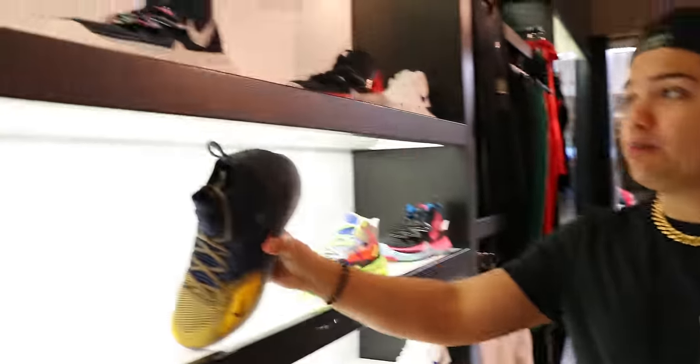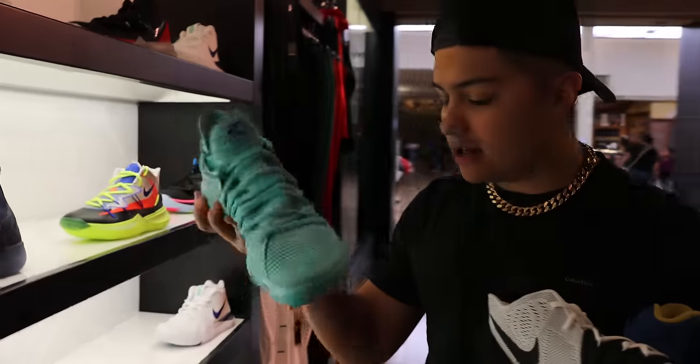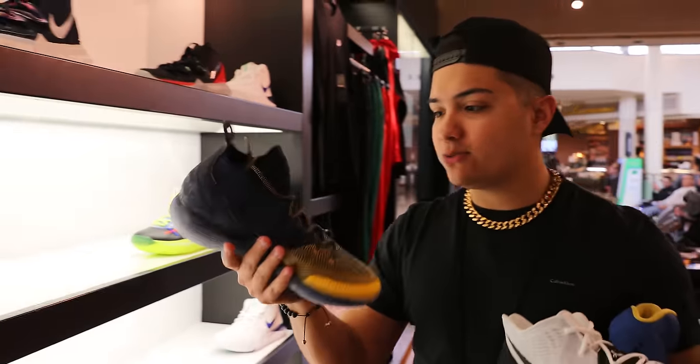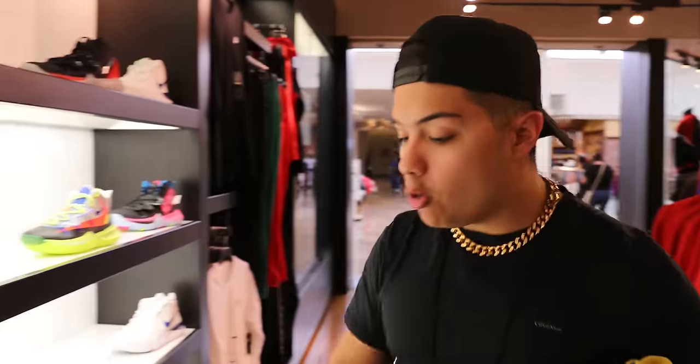We get the KDs, bro. The brand new Kevin Durants. Oh, this one's the older model, but this color kind of pops, honestly. But honestly, we're gonna have to go with the newest model of the Kevin Durants right here in the Golden State Warriors colorway. Pretty clean. Next up, we got my boy Kobe Bryant.